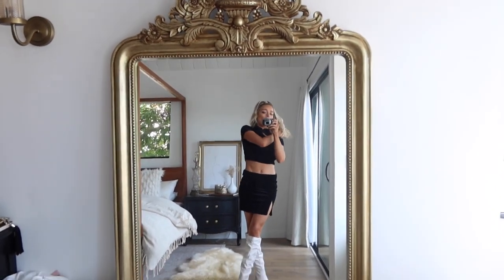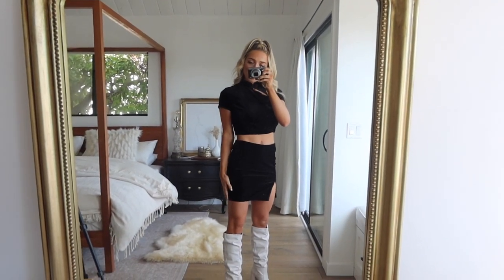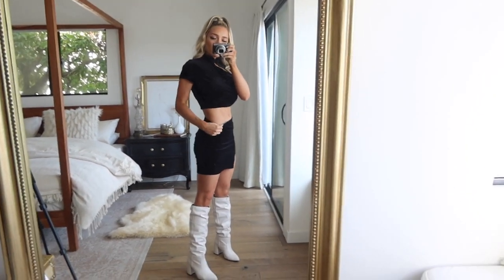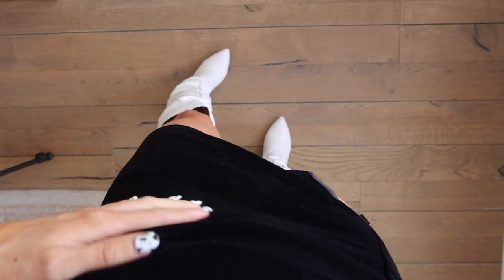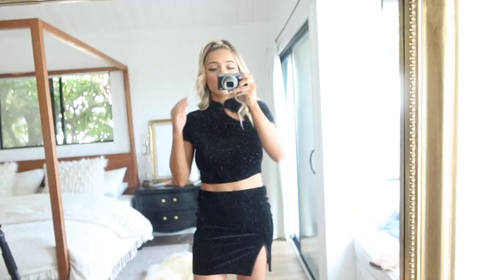So I picked this out also with the holiday season in mind, so it's a little bit dressier. And I got a size 2 in this skirt. It is a little big, I would say. I probably could have done a 0 for sure. And it's like a velvety texture. It's got this little slit with like a silk detail on it.